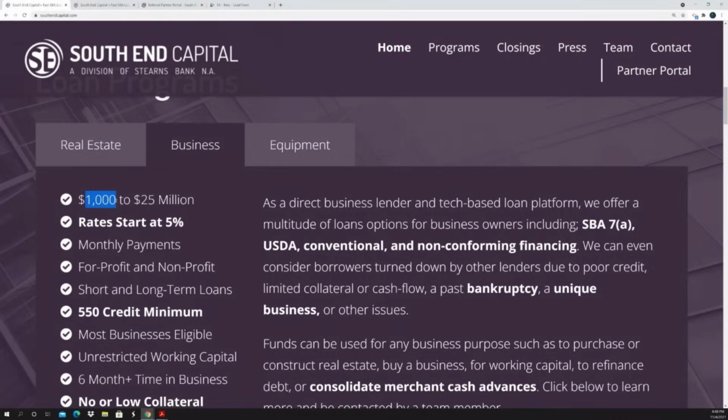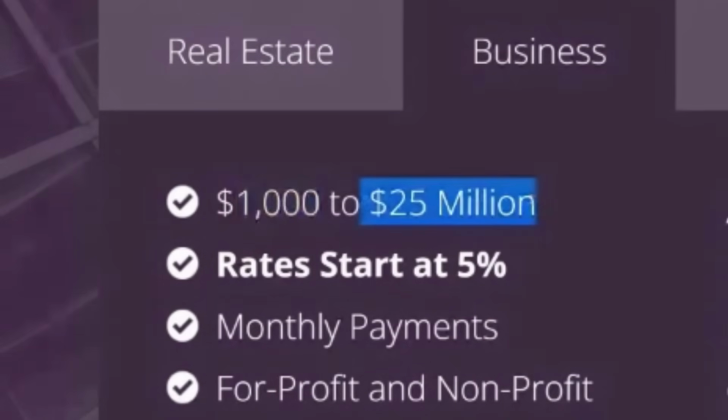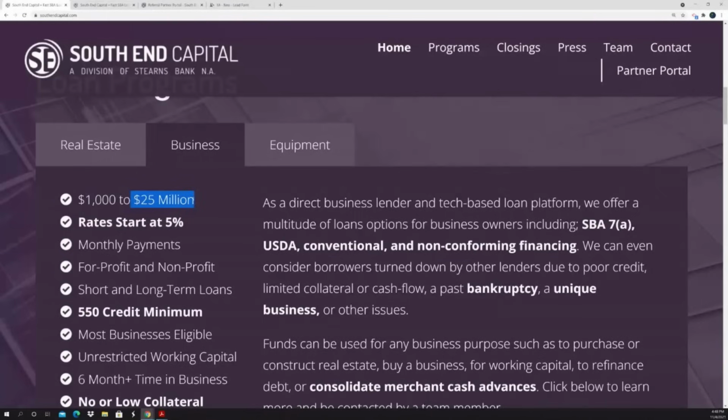There's limits from a minimum of $1,000 all the way up to $25 million. And these are for unsecured business loans as well as secure business loans. Rates start at 5%. You could be a for-profit or nonprofit entity.